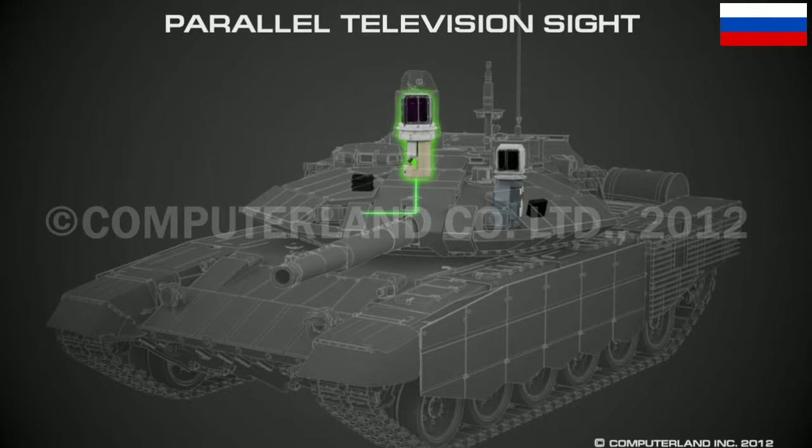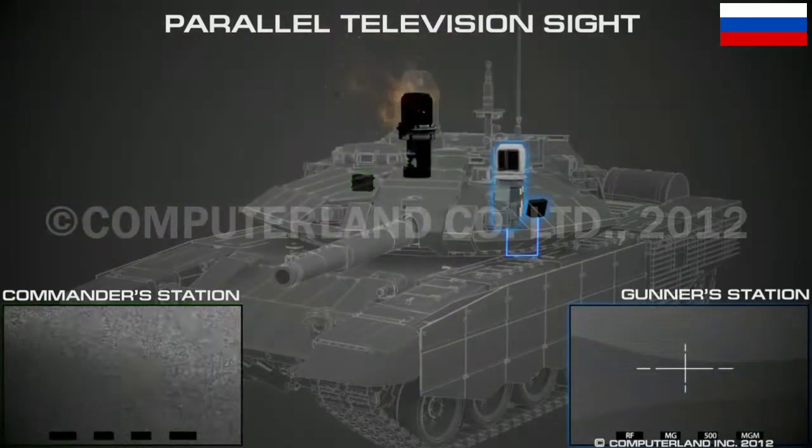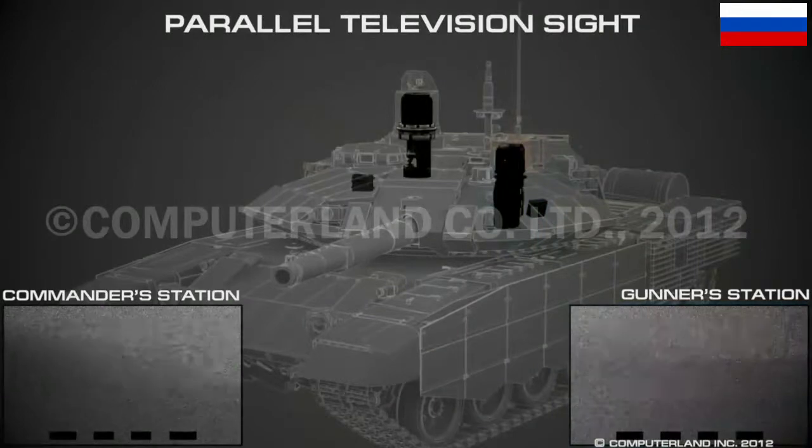The T90S modernized tank is equipped with a TV parallel sight shared by the gunner and the commander, who can thus conduct observation and firing when their respective sights are out of order.